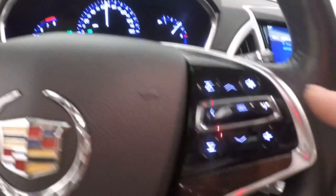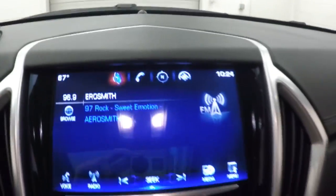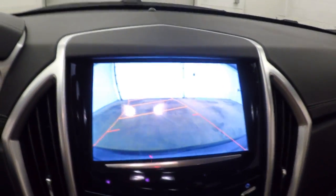Got your cruise control, Bluetooth, stereo, and information controls on the steering wheel. Full touchscreen display. Climate control, all of these are touch, they're not actual buttons. CD player, OnStar capable. Large panoramic power sunroof. Rear backup camera.